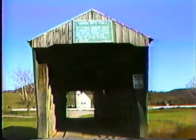One special feature you'll notice of this bridge is the charming white church. It's a United Methodist church that is in the distance and is actually framed by the bridge opening. The church also burned in 1981. The church was completely destroyed, but since that time it has been reproduced in pretty much its original appearance.